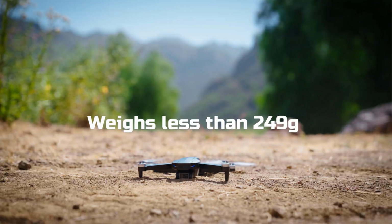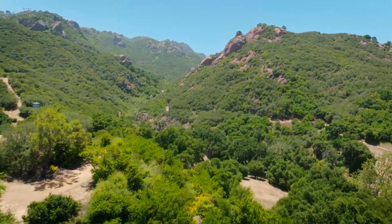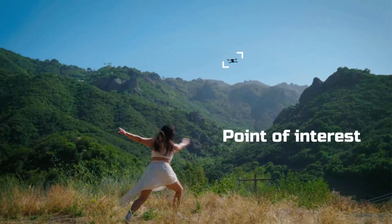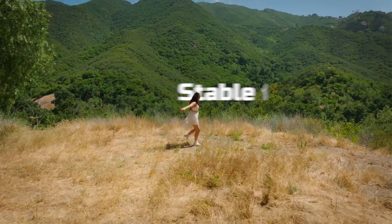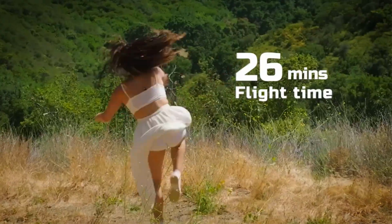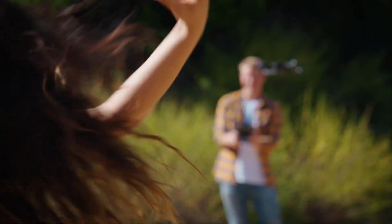Return function. This 4K drone automatically returns to its takeoff point when the battery is low or the signal is lost, giving you confidence to explore without worrying about losing your drone. Easy to fly, the D65 drone with camera features one-key takeoff/landing, altitude hold, and intuitive controls, making it perfect for both beginners and experienced pilots.